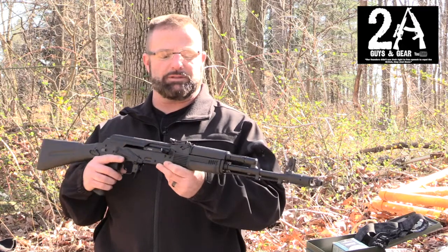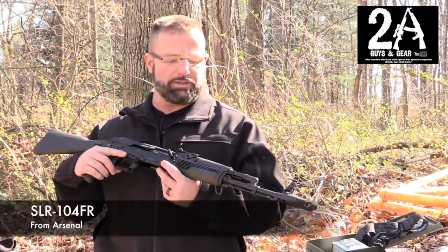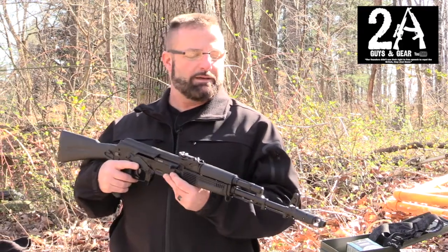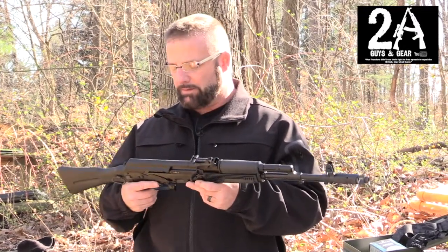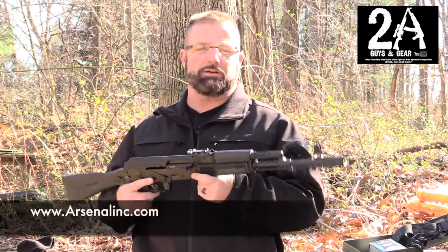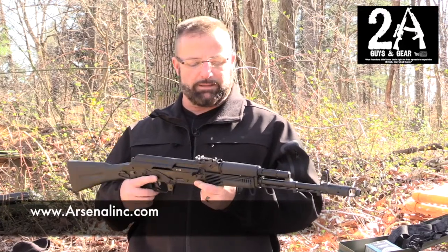And I just picked myself up an SLR 104 FR, chambered in 5.45x39. I've been wanting an Arsenal for a long time, and finally got a chance to get one. Had to rob Peter to pay Paul, but they're a little pricey. They're around $1,000, $1,100, depending on where you get it from. But the fit and finish on this rifle is real nice. I like it a lot.